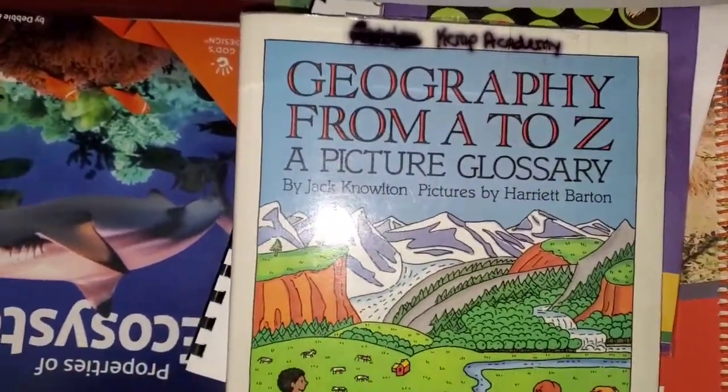And now the maps and globes and the geography from A to Z. I use this with Bear.